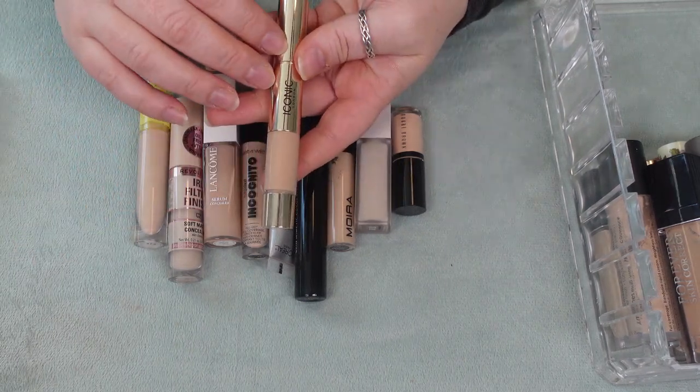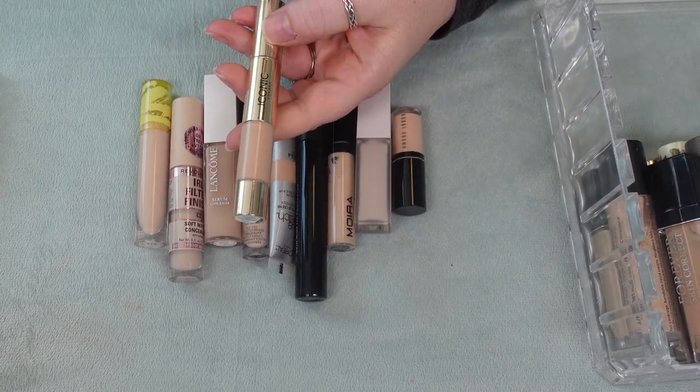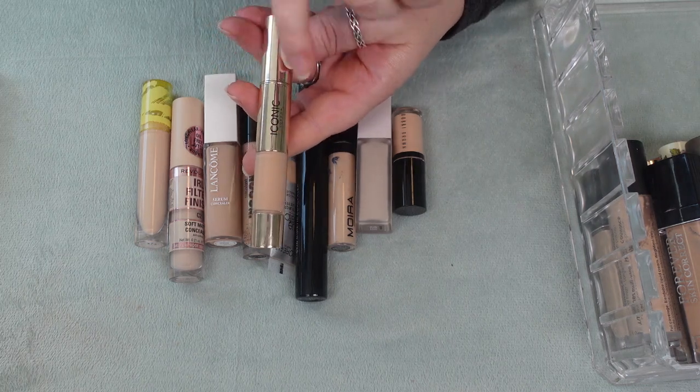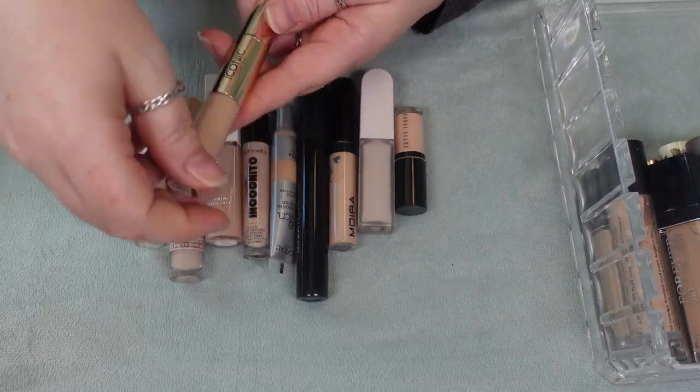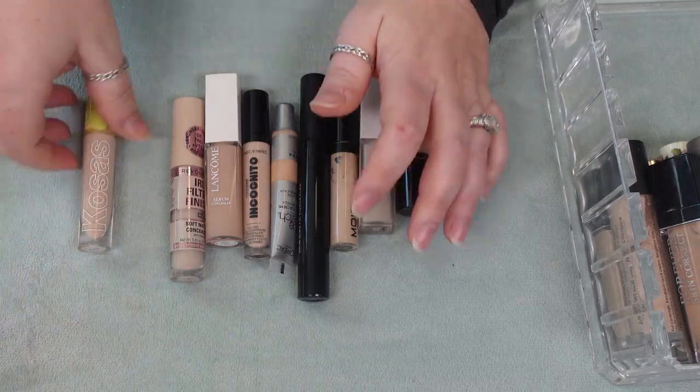I have put this in my reference library in the closet just in case I do a full face of Iconic London products. Yeah, so I feel like I do want to hold on to this just for a little bit longer because it's not that old in my collection. So I'm gonna hold on to this one. I'm gonna declutter this one, but it's gonna go into the reference pile.